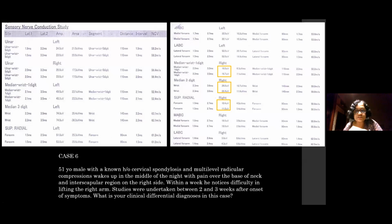Then you have a superficial radial SNAP, but you know the superficial radial SNAP can be affected in upper trunk lesions as well. And LABC, as you know, is part of upper trunk. So you clearly have upper trunk involvement here, quite clearly. There could be a middle trunk involvement, you're not sure, but definitely it's postganglionic. It's not a radiculopathy, it's postganglionic. So immediately, it helps with the etiology.